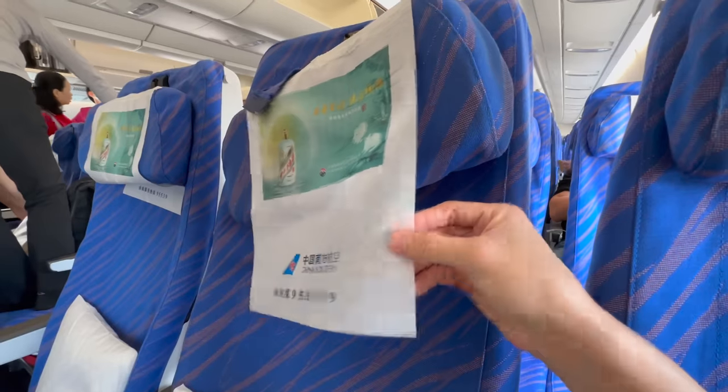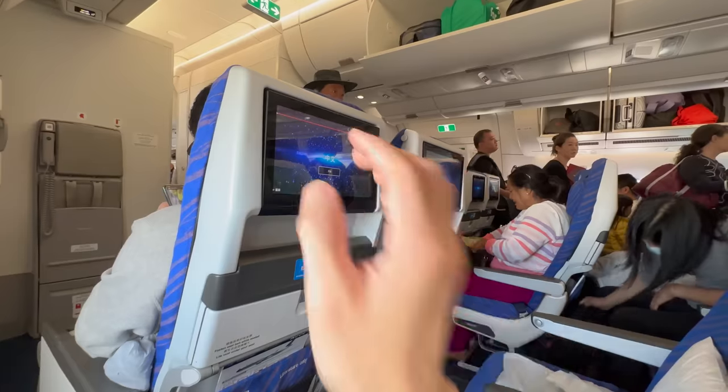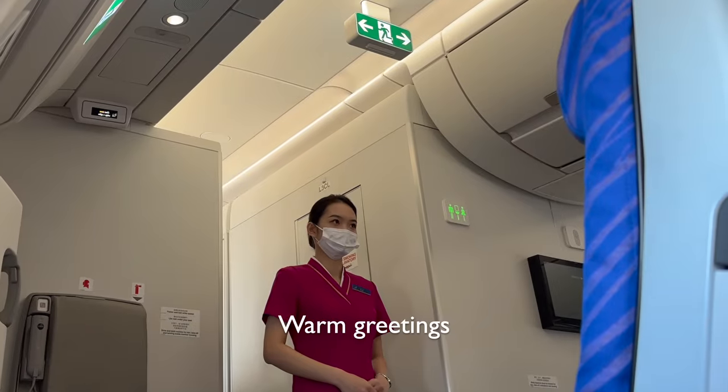Every economy seat has a soft adjustable headrest. The headrest cover is a bit flimsy, it feels like a hard paper. On this long haul flight, they provide you with pillow, blanket and headphones. Unfortunately for this extra legroom seat, there's no coat hook.